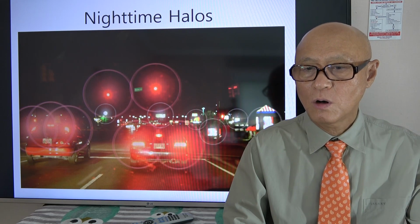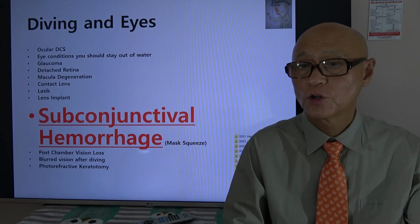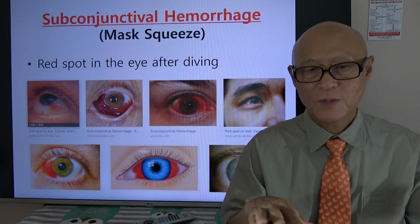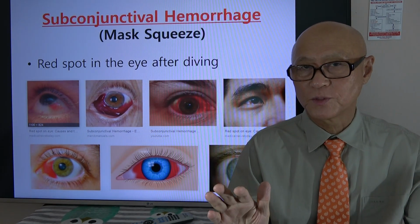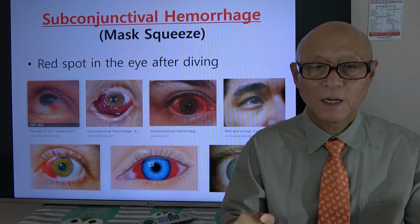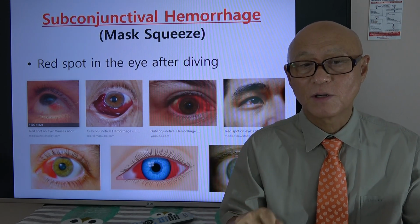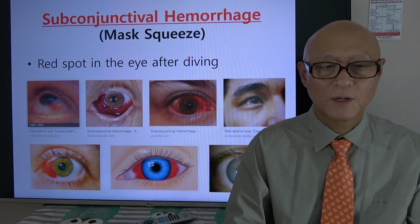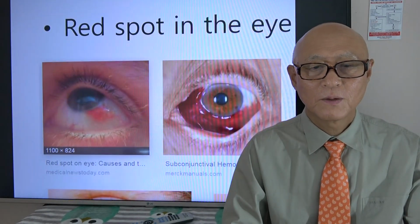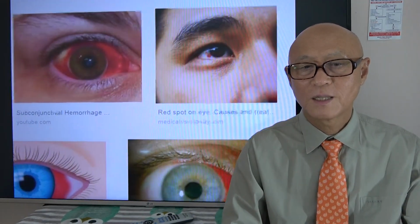Let me go on with mask squeeze, which is subconjunctival hemorrhage. And mask squeeze looks like this. Also, I'm not going to go over how it comes. It's when you don't equalize your mask space, the hemorrhage can occur at your subconjunctival level. And your eyes can look like this. This looks awful, but it's not really that awful.